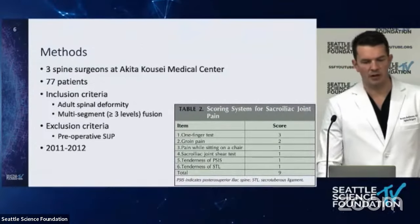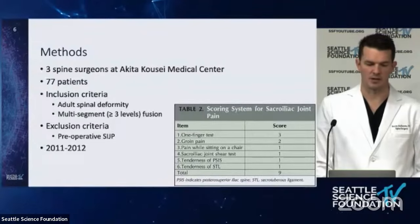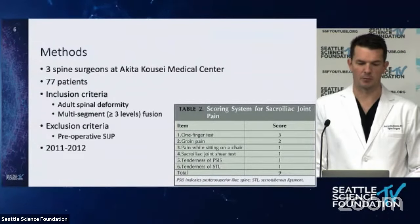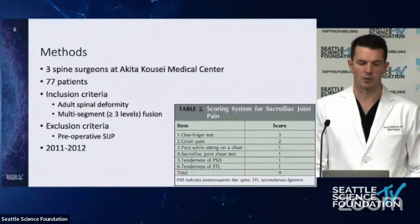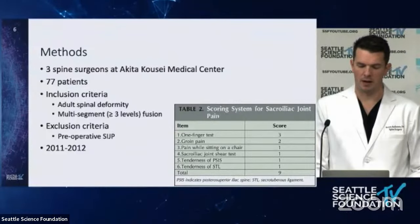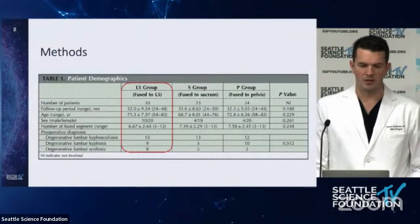So the methods for this study, there were 3 spine surgeons at a single center. They operated on 77 patients. Inclusion criteria included adult spinal deformity and any surgery that was multi-segment, greater than or equal to 3 levels. Exclusion criteria were patients with preoperative SI joint pain. And they operated on these patients between 2011 and 2012. They split their patients into 3 groups.